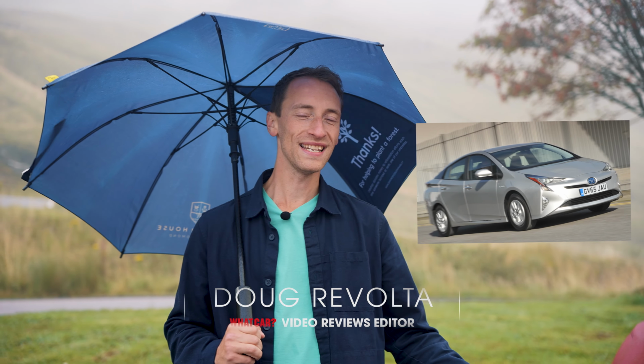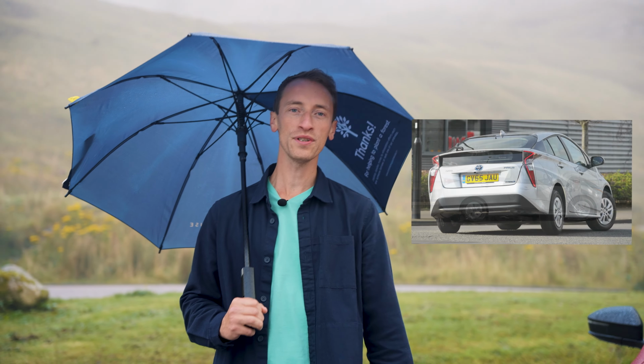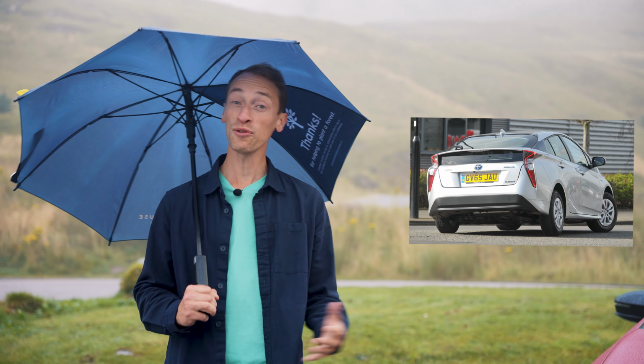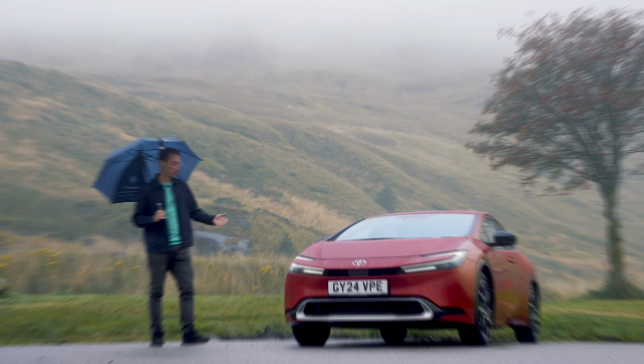The Toyota Prius is the car that made hybrid power famous, and it's become the go-to choice for Uber drivers in big cities around the world. It's been on the road for more than 25 years, and now there's a new 5th generation model, and things are very different. For a start, just look at it.